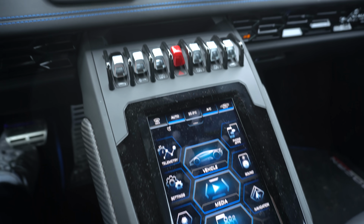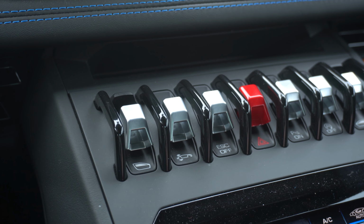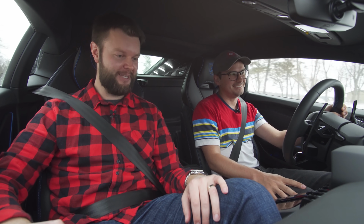And then we have some toggle buttons up here. So we do have a nose lift system, which is very much appreciated in the winter. Then we also have our window switches up there, kind of like a Jeep. Yeah, kind of, I guess. And a PT Cruiser. And other Lamborghinis.